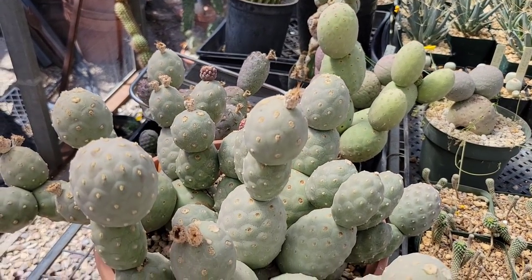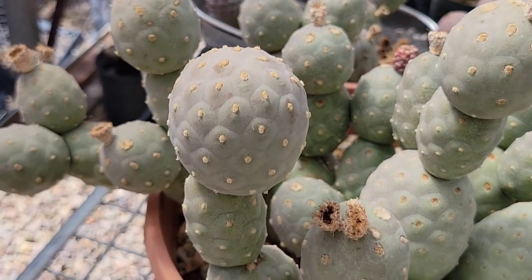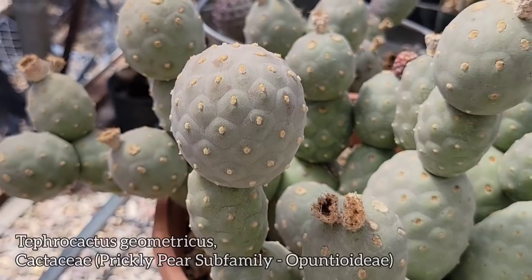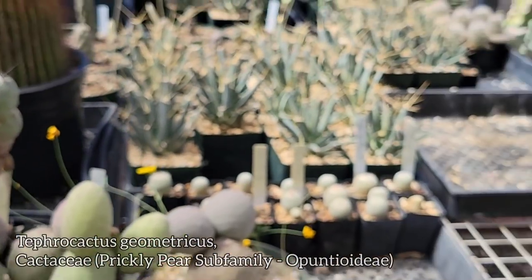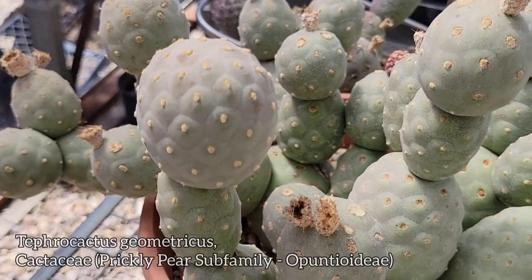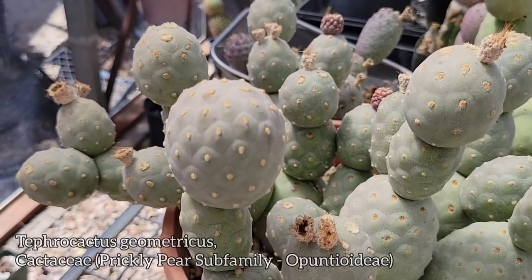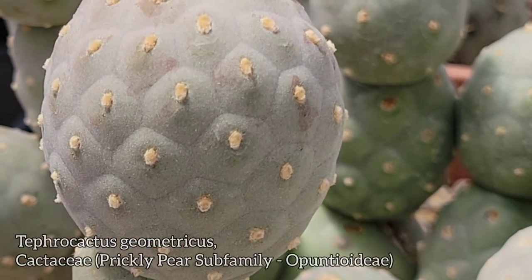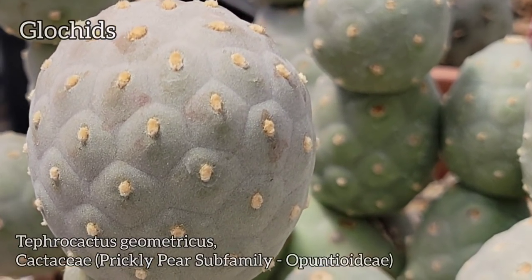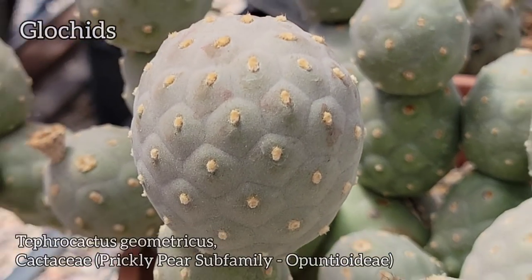Oh my God. Who doesn't like members of the Opuntia subfamily, the prickly pear subfamily? If you've been watching the videos long enough, you've probably heard me talk about some of the subfamilies of cacti. You've got Cactoideae, which a lot of those guys are in, and you've got Opuntioideae, which the prickly pears and these guys are in. This is a species in the genus Tephrocactus, and what you're looking at on top of those tubercles and areoles are glochids. And glochids are a trademark, a synapomorphy of the Opuntioideae, the prickly pear subfamily, and they're terrible.